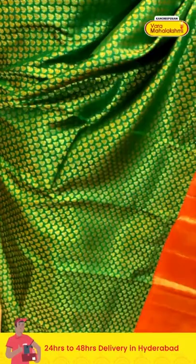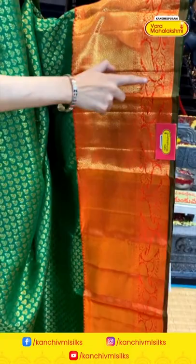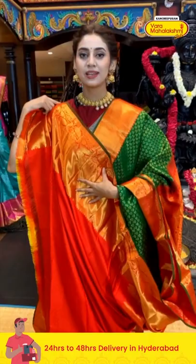And the red color border has florals, diamonds, dollars, cross lines, paisleys with florals and leaves jal in gold zari. Our contrasting pallu has paisleys and curvy checks in gold zari. Beautiful brocade work is there. And here's the contrasting blouse. It has self-embossed work on it.